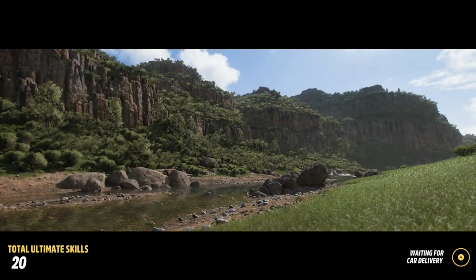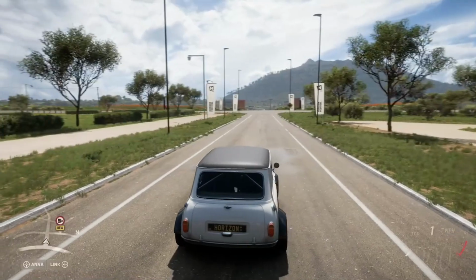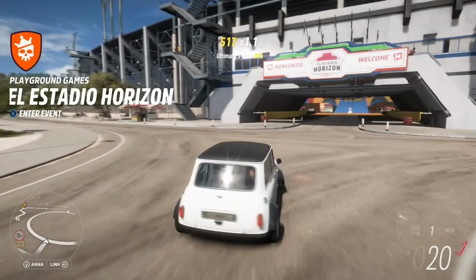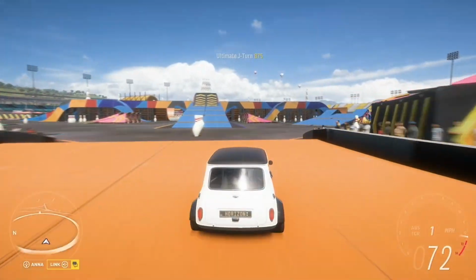And don't worry, we'll go through them. Yeah, so this is the Forza Edition Mini Cooper. Chris is going to be talking about this later in the stream, but it's an absolute rocket. And I could see then that there was something a bit different. We have created a massive stunt park.